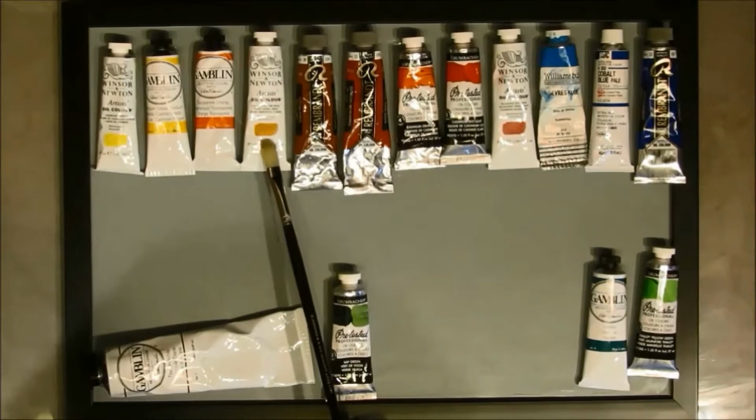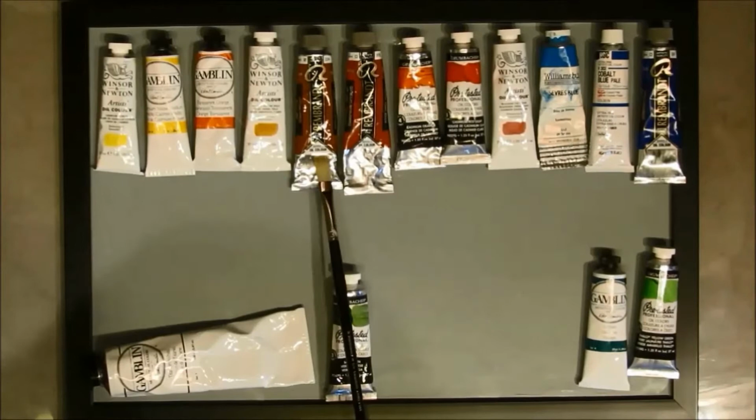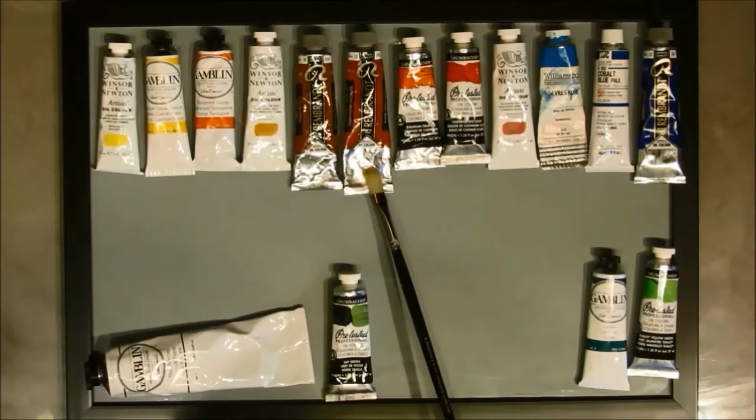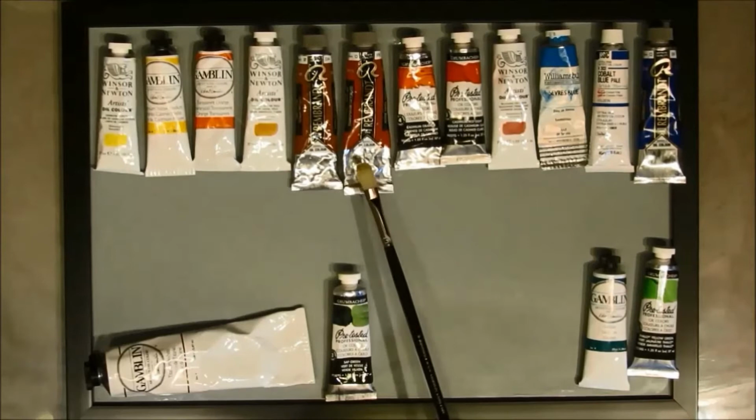I use, this is Rembrandt's raw sienna. But there are times when I'll change brands on this, just depending on what's on sale or what I can find. I always use Rembrandt's transparent oxide red, and this color would simulate a burnt sienna. I like it better because of the transparencies, so it's my pick.